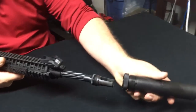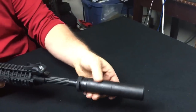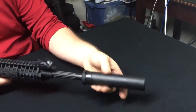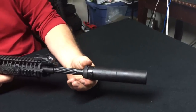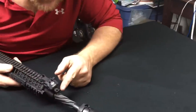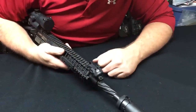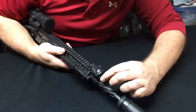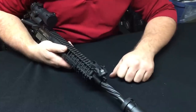So for the installation of the Silencer Co. Saker 556, it stops, then we have a locking ring. We're going to lock that in place. And now we have the actual gas valve itself. Right now it's in the standard position for standard operating conditions. Now we're going to flip that upwards. It says S up. That's for suppressors.